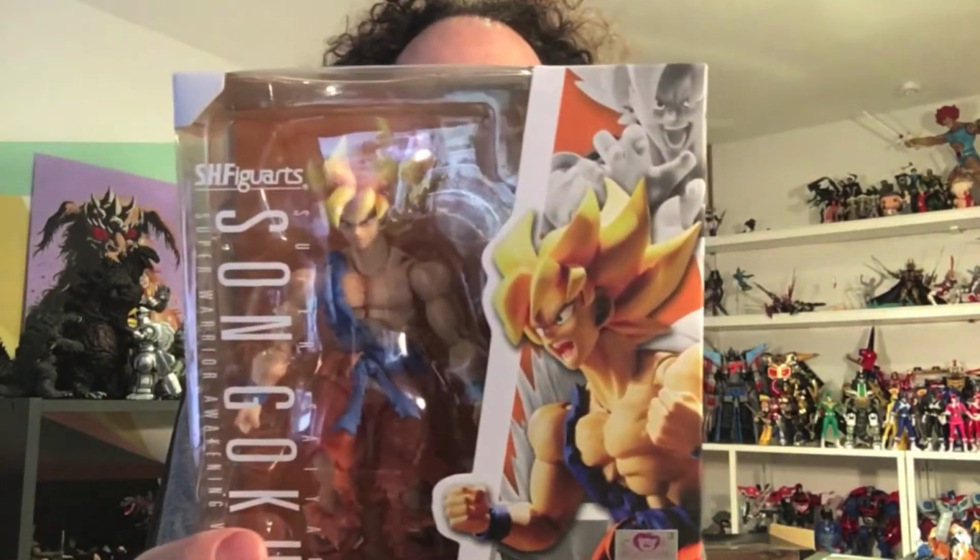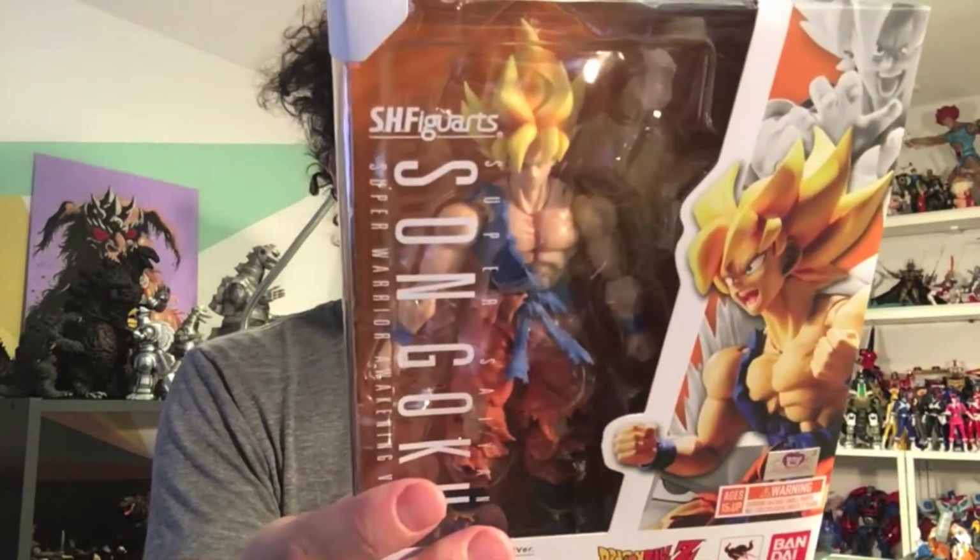So what I got was two things I wasn't expecting to get, and again, I was just trying to maximize the 40 bucks. I could have gotten a couple of those things I mentioned, but I decided not to, and I went for something that I got inspired by at the Tamashii Nation show a couple weeks ago. I don't have anything in my collection from Dragon Ball Z, and I did get something from Dragon Ball Z, and that's the Super Saiyan Son Goku Super Warrior Awakening version, which was on a lot of top 10 lists for figure of the year last year that I saw.